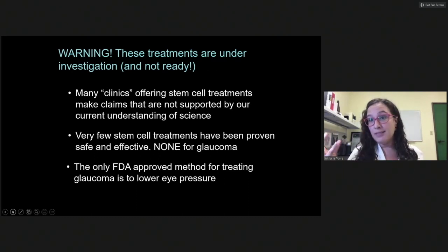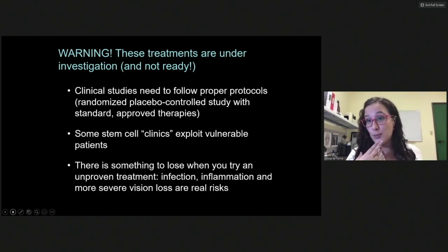So I've been telling you about the power of stem cells. So I just want to add a little warning here, and it is that currently there are no FDA-approved stem cell treatments for glaucoma. The only FDA-approved treatment for glaucoma are drops to lower the intraocular pressure. And those are the only safe approved treatments right now. There's lots of clinics that offer treatments for some money, and they try to exploit the most vulnerable patients. So please do not trust these places.